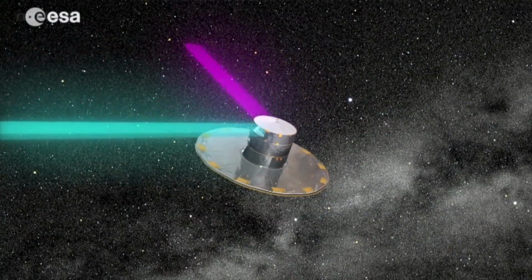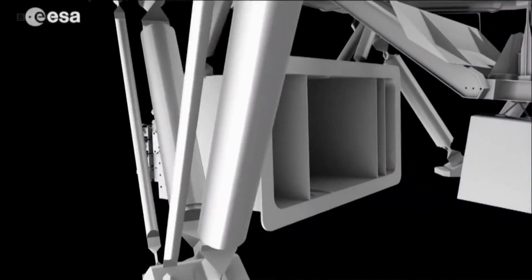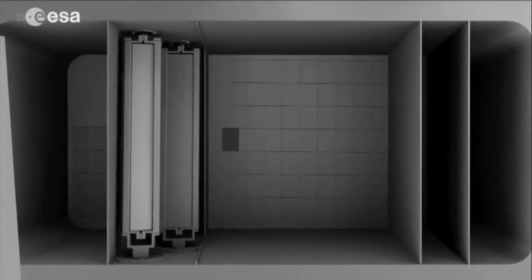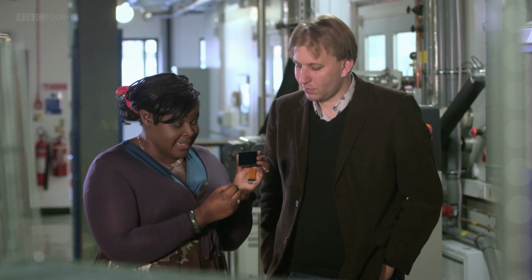Gaia is a wide-field telescope designed to scan the entire sky. Instead of staring intently at individual objects, it's designed to give us a broad perspective. It's armed with 2 telescopes that focus light onto a sensor bristling with 1 billion photosensitive pixels. What we have here is a duplicate of one of the imaging sensors that makes up the Gaia array. In the full array, we actually have 106 of these, and so it's pretty impressive.